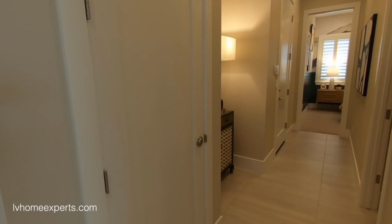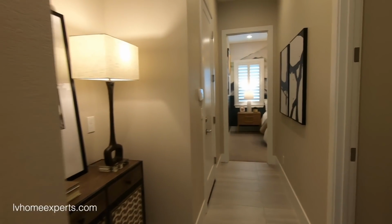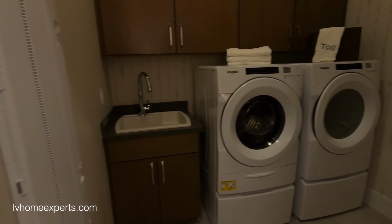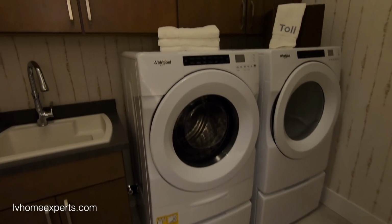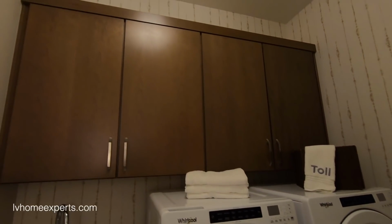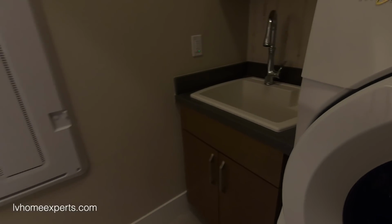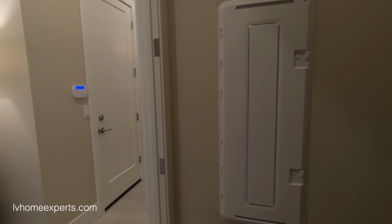Off to my left right here, we have a closet that is locked. Off to my right, we have the laundry. Front load laundry, Whirlpool appliances. You can buy it directly through this builder. 42 upper cabinets with a 3-inch crown, and an optional sink if you choose to. And the 48-inch smart panel box.